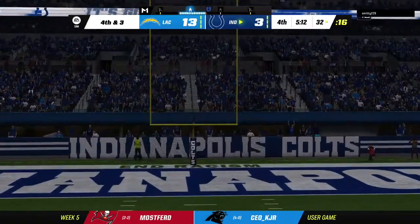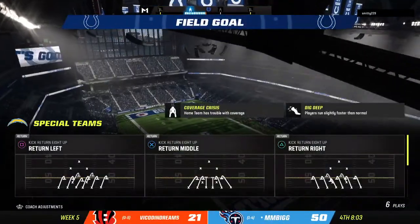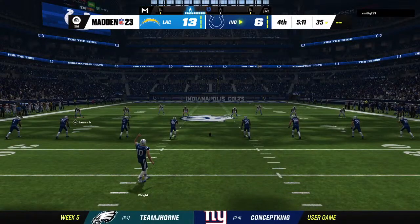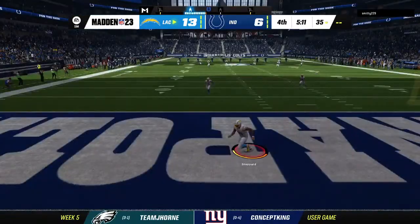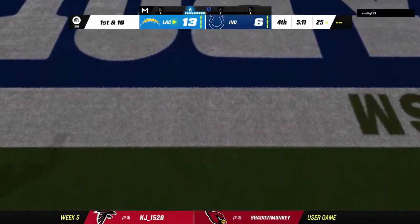And his kick is indeed good, and they will cut the lead back down to a touchdown now at 13-6. All right, so they needed 2 scores to get back in the game. The field goal there, maybe not exactly what they wanted, but the necessary 1st step. There's still time remaining, and there's enough time to get it done. They've got to get at least a 3 and out here to get the ball back, preferably a takeaway.